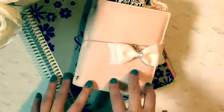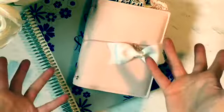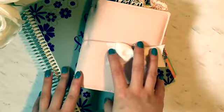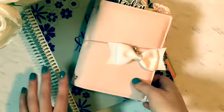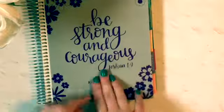So I've been planning since grade school. I had always fallen in love with the planners that they give you in school and just writing down my assignments, because I quickly learned that I am a very forgetful person. So I need to write things down in order to remember them, just because I have so much going on in my life. So I first got into this world using an Erin Condren.